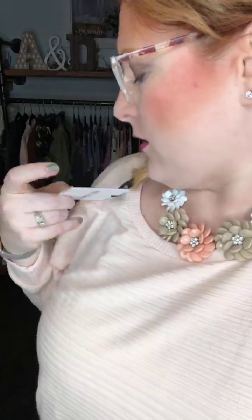But I always like to be transparent and have them tried on in my size for you, so you have an idea of what you're looking at if you're wanting to purchase a shirt like this to take home with you. I do love this color. This is beautiful. Hold on, let me check the color. Oh, this is Rose Water.